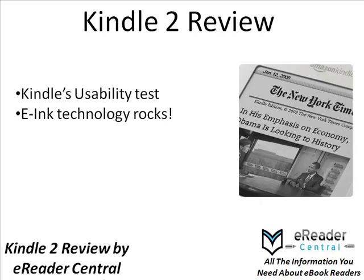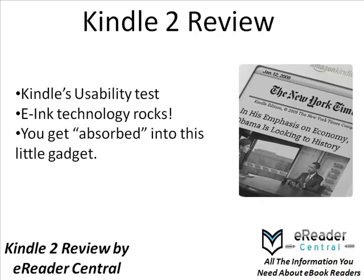What I noticed is that I get absorbed inside this machine as if it was an actual book. It doesn't strain my eyes. The font is easy to read from. It's really easy to hold in your hand. Everything that I love in a real book is available on the Kindle.